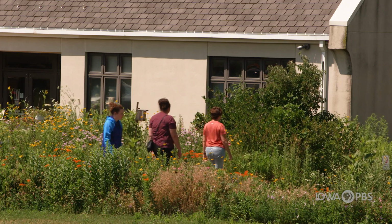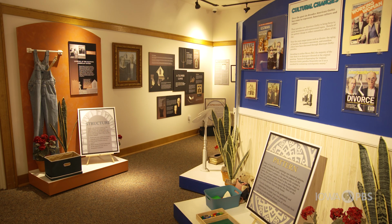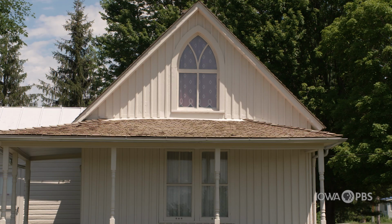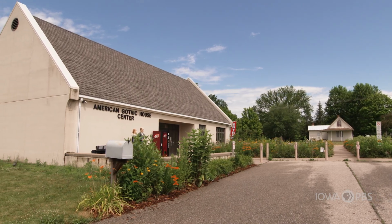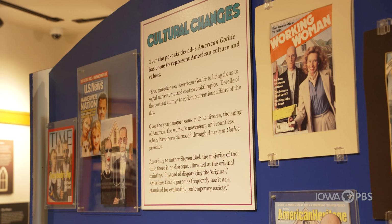Today, Wood's iconic canvas is celebrated at the American Gothic House Center, an interactive museum dedicated to preserving the legacy of the world-famous house and window next door. When you come down the lane, the first thing you see is the famous house. And then off to the left, you'll notice that there's another building, which is the center. You can come in and you can learn a little bit more.